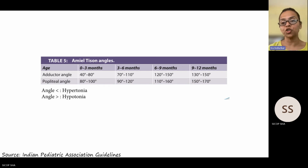By 3 to 6 months, it should be 70 to 110. For 6 to 9 months, it should be 120 to 150. And from 9 to 12, it should be 130 to 150. If that adductor angle is less, that tells you the child has hypertonia and is not able to go into full abduction. It is important for the child to go into full abduction. If he's not able to do that, then you can say there is hypertonia. So this is one of the angles you have to measure.